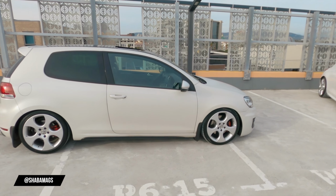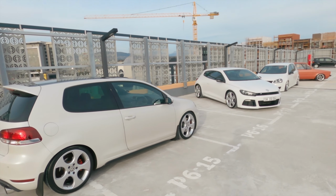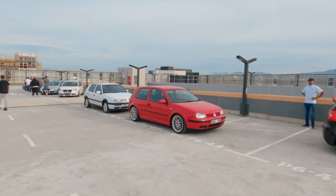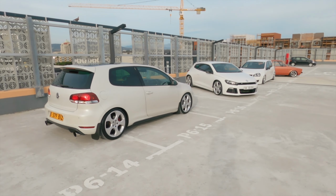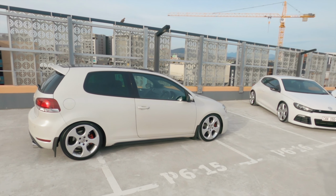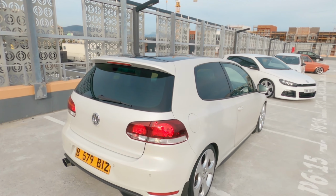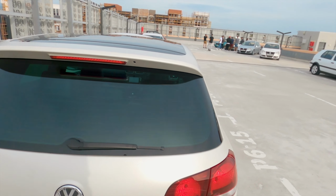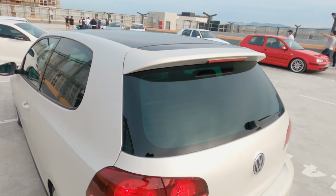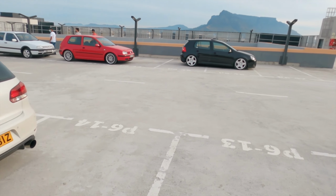He changed the wheels he had. What are those, the Audi Speedlines? So he had a set of those on. But weirdly enough, I like it more like this. It looks really good. It looks cleaner, weirdly enough. So this is like a white pearl. I mean the reflection, but it's like a white pearl color. It's quite cool.